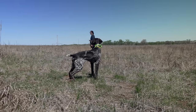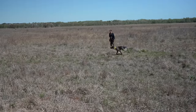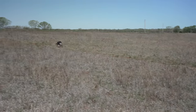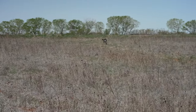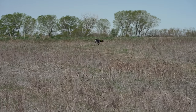And it set down, but he didn't really see it. Go get it, kid. Go get it, okay. Let's go see if we can get him to fetch that one. He might be able to catch it up. Stalking it a little bit. He did see it go down and he marked it, so let's see. He wants to point it again.